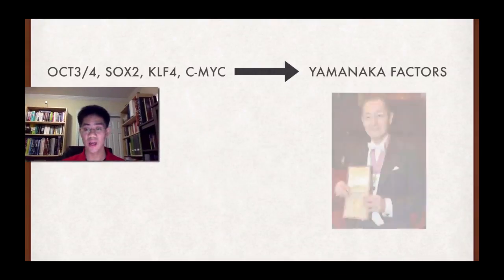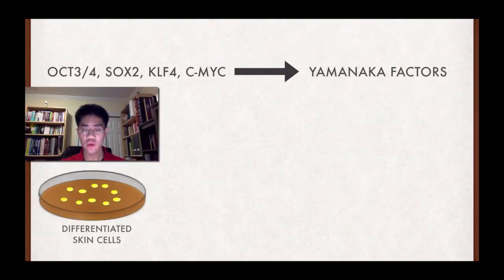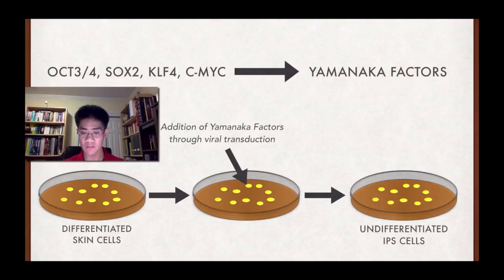their namesake, Shinya Yamanaka. And although these genes are present in all differentiated adult body cells, such as the skin cells shown here, they're usually turned off. And the scientists wanted to see if turning on the Yamanaka genes would allow the differentiated cells to go back in time and become undifferentiated. So, to reactivate the genes, the scientists added additional copies of the Yamanaka factors directly into the genome of the cells in a process known as viral transduction. They found that their hypothesis was correct, and that reactivating the Yamanaka genes by adding additional copies of the Yamanaka factors allowed the previously differentiated skin cells to become undifferentiated IPS cells. And thus they were able to induce pluripotency within these cells, which is where the name IPS actually came from.